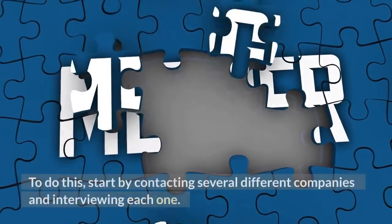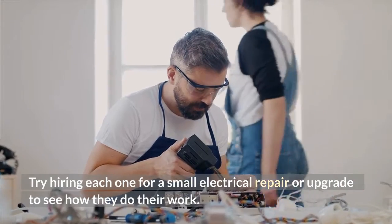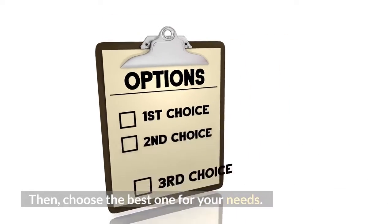To do this, start by contacting several different companies and interviewing each one. Try hiring each one for a small electrical repair or upgrade to see how they do their work. Then, choose the best one for your needs.